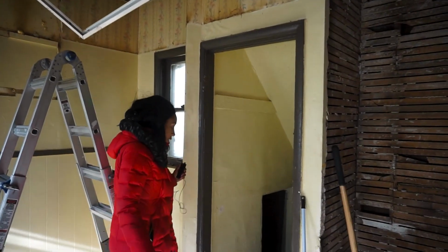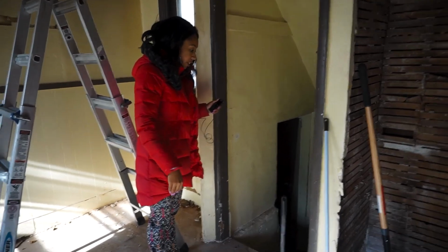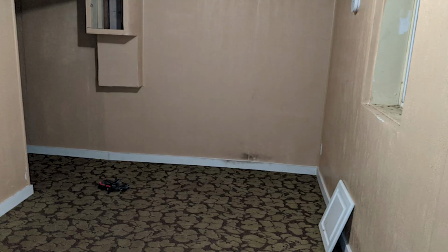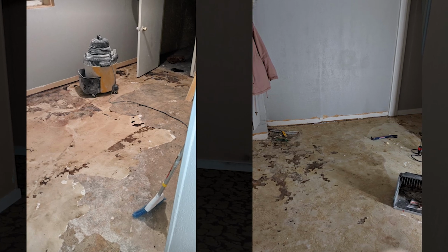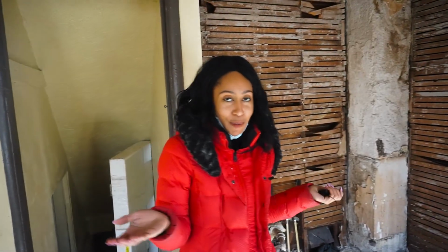We're not going to go all the way downstairs just because the floor is covered with junk, but you can come over here and take a look. So pretty much just imagine that there is an outside door that goes out that way. And then down there, there's a couple more rooms and a bathroom that I do not plan to do much with. Maybe paint, maybe some flooring, but that's pretty much it. Now I'm going to show you the other parts of the house that you might be interested in.